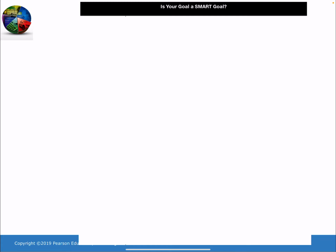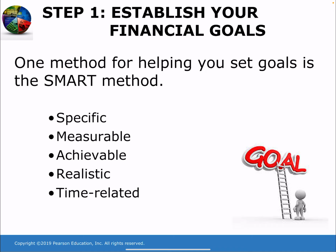The dollar amount is very specific and measurable. We can easily determine when we have reached the goal. Is the goal achievable? In this case, it depends on several factors, including our income and the time frame involved. If we currently have a monthly income of $2,000 and our stated goal is to save $1,000 by the end of the year, the goal becomes a SMART goal.